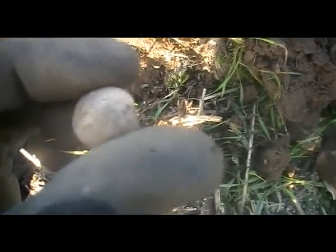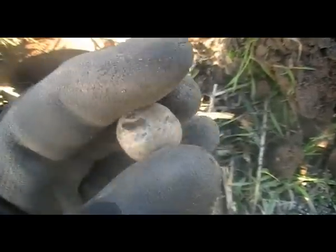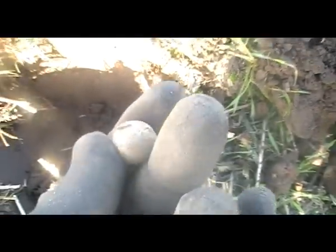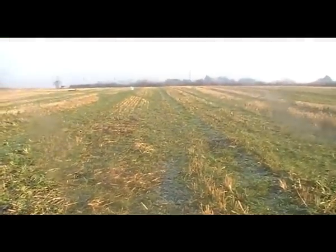Third signal. Nice little muzzy ball. I like these. Keep them all. Nice big one. Oh. See what else we can grab.